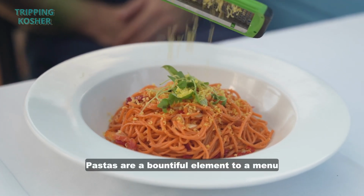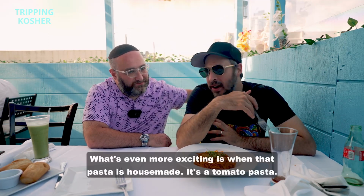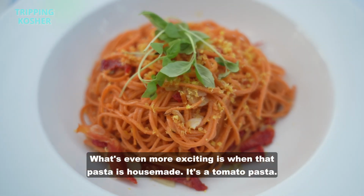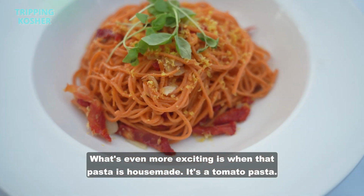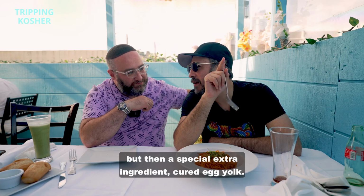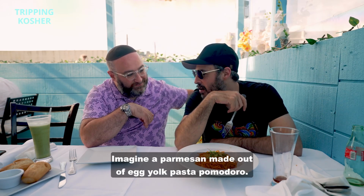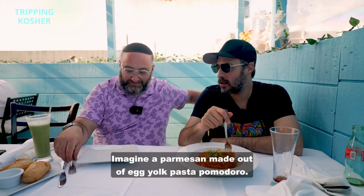Pastas are a bountiful element to a menu. Who doesn't love to chow and house a pasta? What's even more exciting is when that pasta is house-made. It's a tomato pasta, so the pasta itself is tomato red, but then a special extra ingredient, cured egg yolk. Imagine a Parmesan made out of egg yolk. Pasta pomodoro.